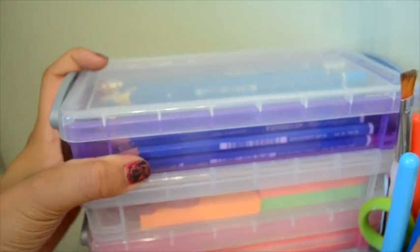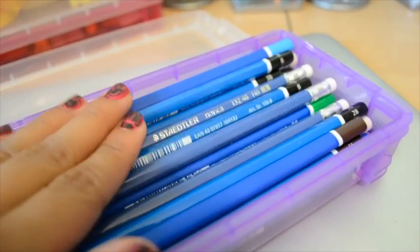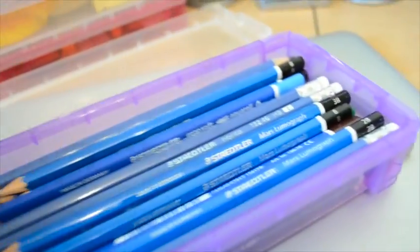But yeah, I'm going to show you guys what I keep in here. But you guys are going to think I'm so ridiculous once you see what I actually keep in here. So on the top one here, they come in different colors if you hadn't noticed. This one's purple, this one's clear, this one's pink, and this one's a reddish pink color. So in this one here, I have tons of different pencils that I use for sketching and drawing and doodling.